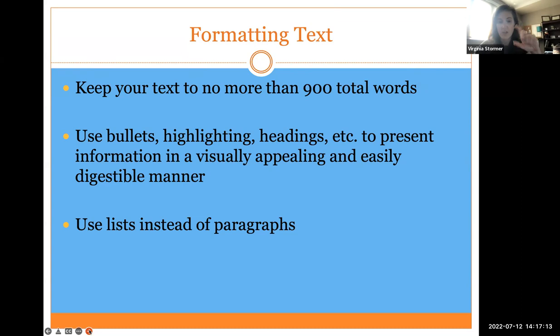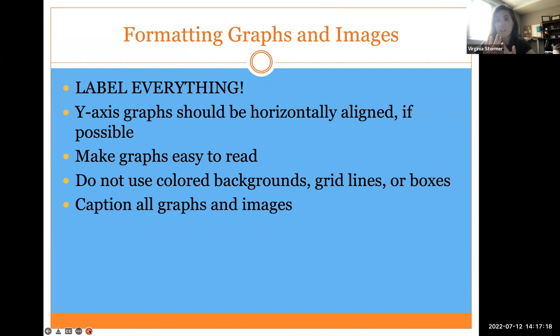What really helps with posters is that you do have options for visuals, and that can take the place of a lot of words. You can use graphs and images, and these can help tell the story of your research in your poster when you don't have a lot of words to use.